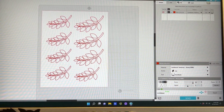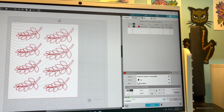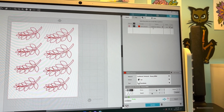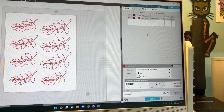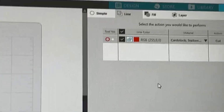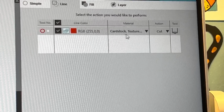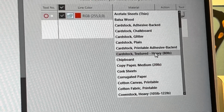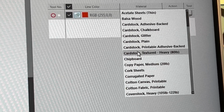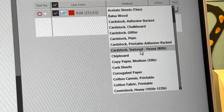You can't see where I push send. You can see my paper cats over there. I push send right here, so now it's on the correct setting. It says, let's see, will this be too much? No. It's on the right, what do I call this? This is your cut settings, basically, and it's on cardstock textured, because this paper does have a texture on it, so that's what I'm gonna keep it on.